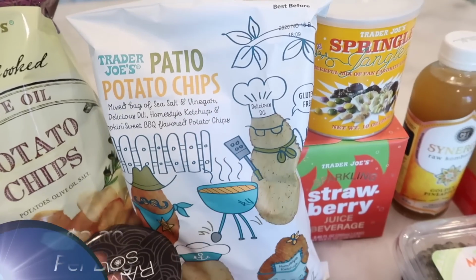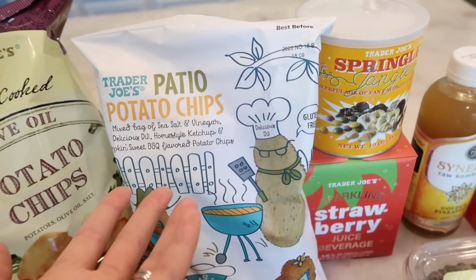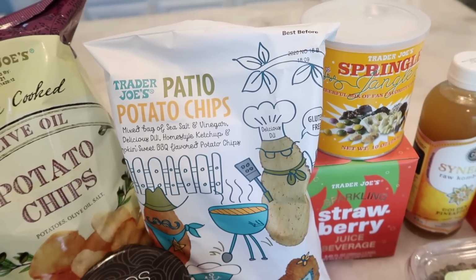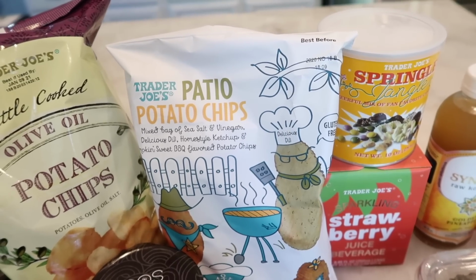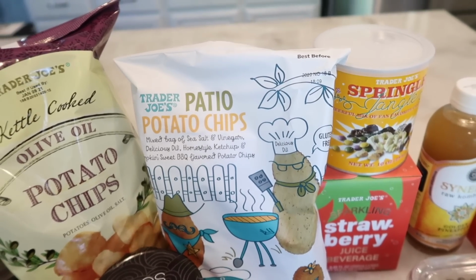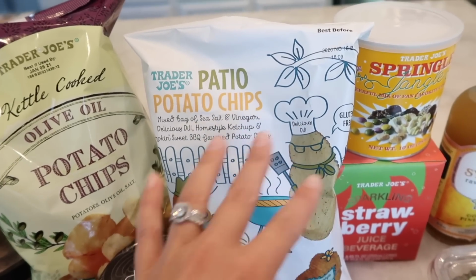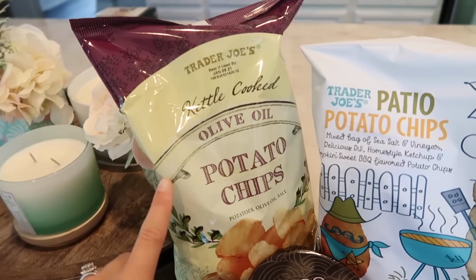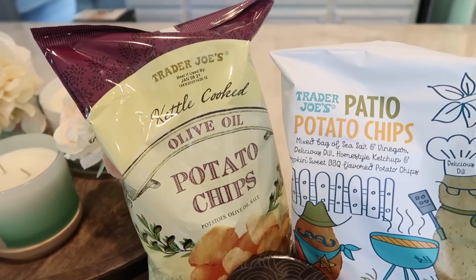Again, the Patio potato chips. Last year, they weren't around very long. This year, my Trader Joe's still has them. We're still getting them in every single day, and I just keep buying them because I'm anticipating that they're gonna be gone, and then I go back to work and they're there. So I'm not complaining though. These are like my favorite chips right now. They are so good. You get a little bit of everything in them. Again, the olive oil potato chips that my family loves and that I buy quite often as well.